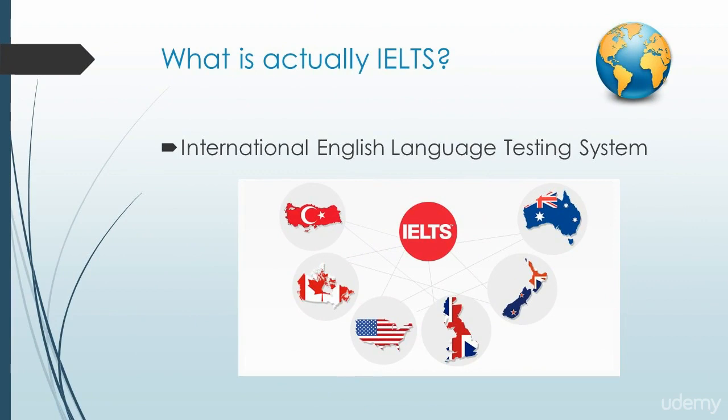Next, so what is IELTS? IELTS is an acronym for International English Language Testing System. IELTS is designed to assess the ability of individuals who want to study or work effectively in countries where English is the language of communication.